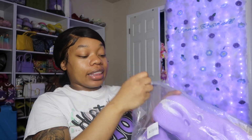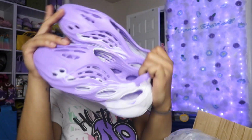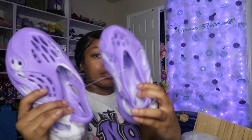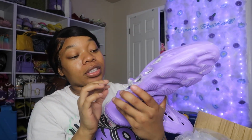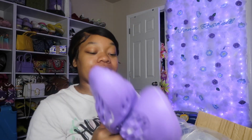Next up, your girl got these Yeezy dupes as well in my favorite color, which is lavender. I got mine in a size 38. I'm pretty sure I could fit them, y'all. I'm probably gonna try them on after the video. I might include it into the video, who knows. But these is bomb. They're lavender and white, and I just thought they were so cute. Like, I'm so excited and I can't wait to rock them.